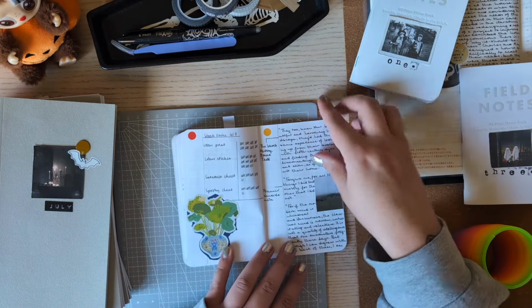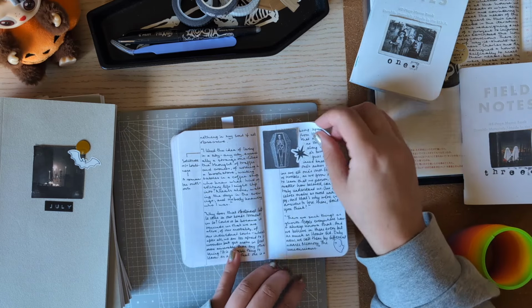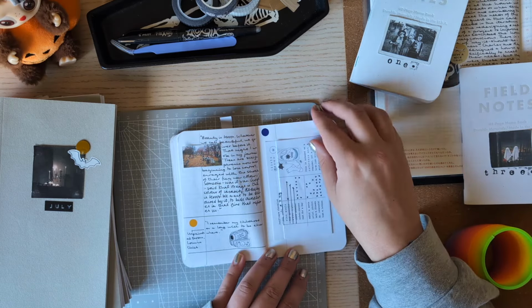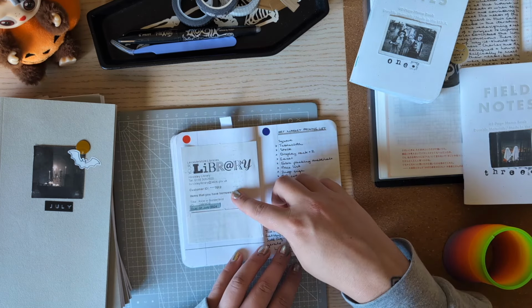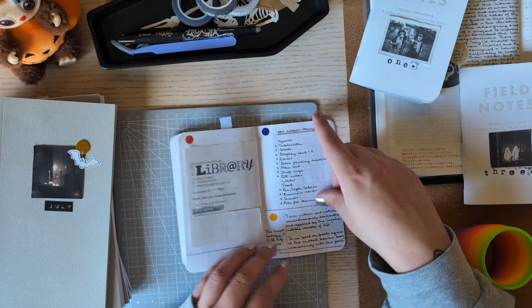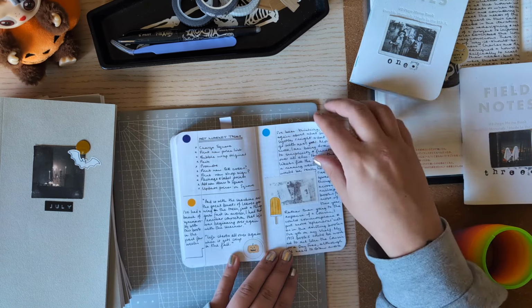July horoscope, some quotes. Stock take for my art shop. Some more quotes. One of the checklists again, these were really helpful. Another library receipt. Packing list for an art market I did. Task list for the art market, some more quotes.